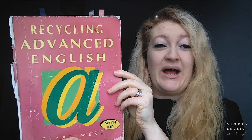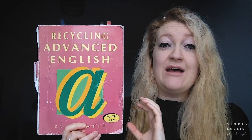As you can see, my copy is, well, it's well worn, a bit dog-eared, a little bit torn up. Let's call it well loved, because I absolutely think this is a fantastic resource. I've used it so much throughout my teaching career, and I've recommended it to so many students at proficiency level who have used it, loved it, and most importantly, passed the exam. So I'd like to go into a little bit of detail today about why I love this resource so much.